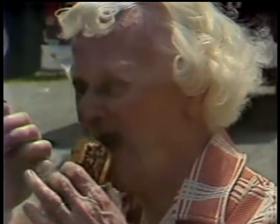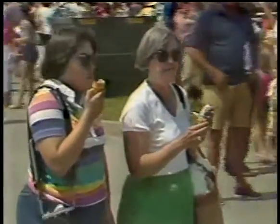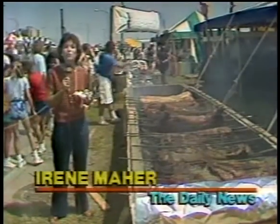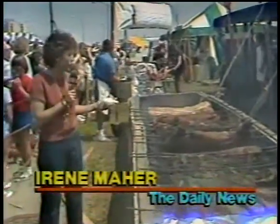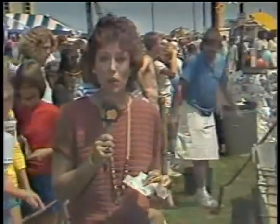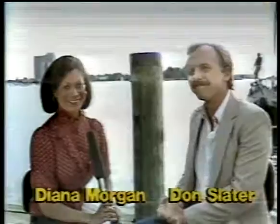A favorite was this chocolate chip cookie ice cream sandwich combo. They've got it all, and everyone seemed to enjoy every single calorie-laden bite. They call it Harborfest, but what they should call it is Harbor Feast. There's an awful lot to eat and drink out here, and to watch being prepared. So come with your appetite. Prices are very reasonable, and the food ain't bad either. Irene Mayer, The Daily News.